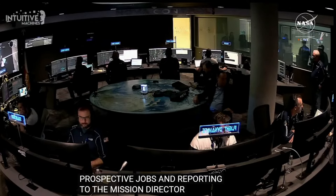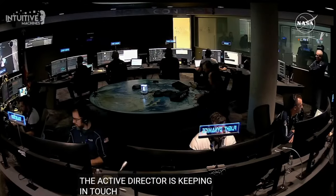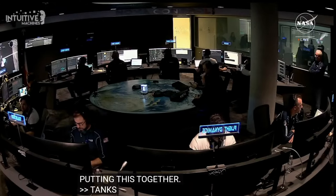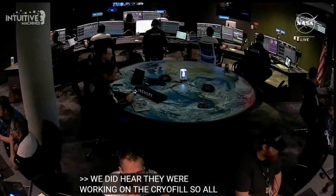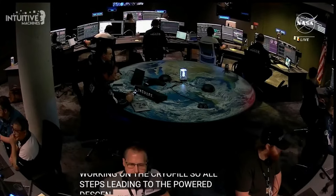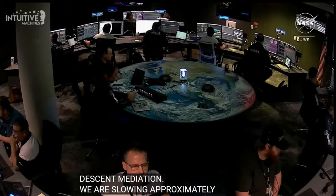Tank press started. It's a call for tank press started. Just a little bit before that, Gary, we did hear that they were working on the cryofill. So these are all steps that are leading towards PDI, powered descent initiation. We expect that to take about 11 minutes, where we're slowing Nova C's velocity approximately 1,800 meters per second. And that's required to get this lunar landing opportunity in just a few minutes.